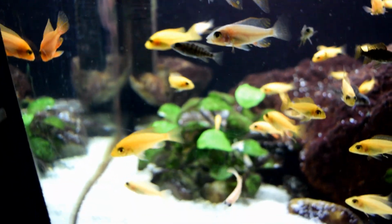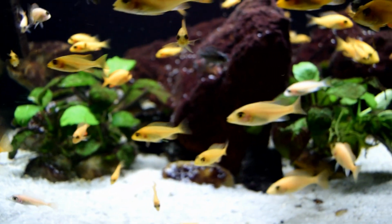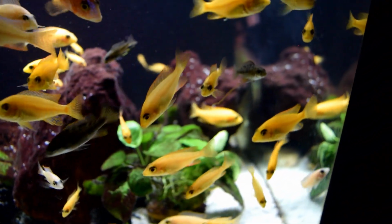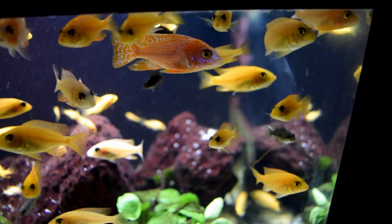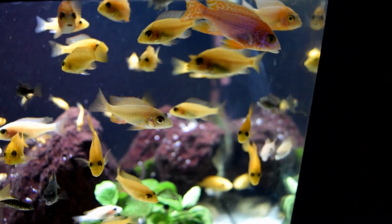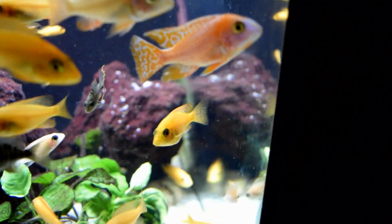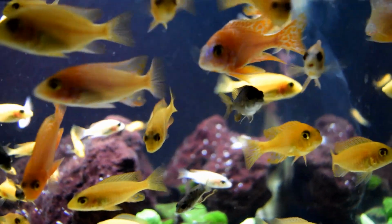You also can get some occasionally that have a lot more yellow in them. You see that the females have a lot of yellow in them, but you can also get males that have a lot more yellow in them. Eventually they may get a little bit more red in them, and orange and pink. Some of them may even have some white in them.